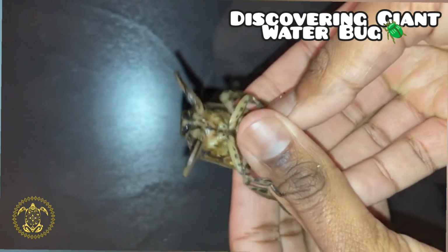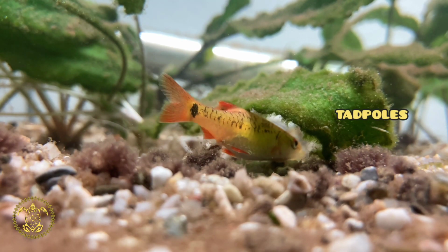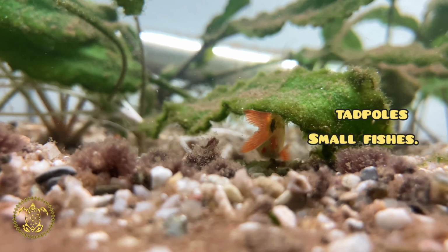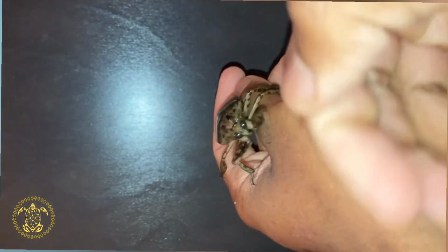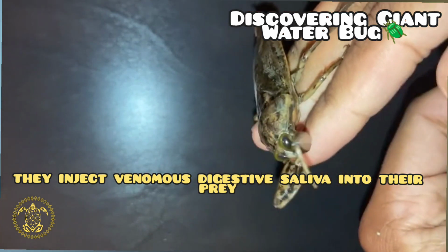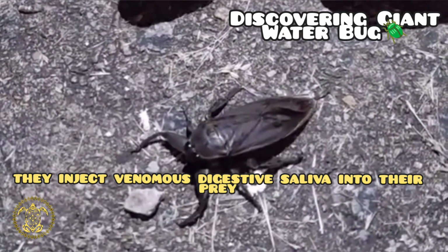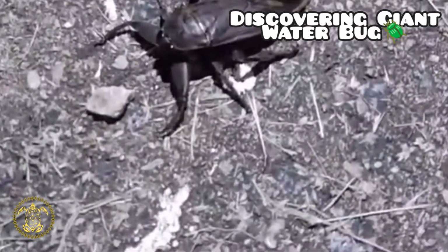Giant water bugs prey on a surprising variety of aquatic life, including tadpoles, small fishes, insects, and other arthropods. Some are known to kill prey many times their own size. Grasping victims by raptorial front legs, they inject venomous digestive saliva into their prey. This allows them to then suck out the liquefied remains.